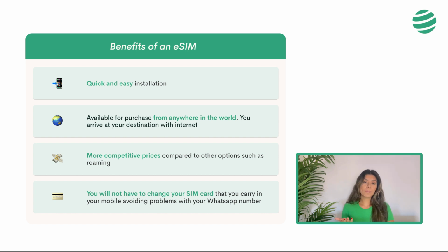It offers more competitive prices as compared to roaming or pocket Wi-Fi. And as mentioned earlier, you don't need to remove the physical SIM from your mobile, avoiding any issues with WhatsApp or any other messaging apps that you rely on.